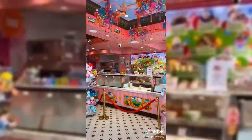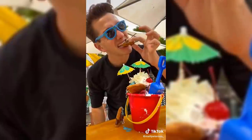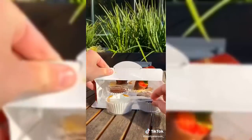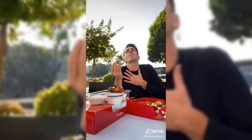For dinner, I went and got a sandcastle sundae, which is 5 scoops of ice cream, cookies, whipped cream, gummy bears, and sunglasses all inside of a sand bucket. To complete this challenge, it was time to order one of my favorite desserts of all time, edible arrangements. From the cookies to the pumpkin cheesecake, this was the most perfect ending to a delicious day.